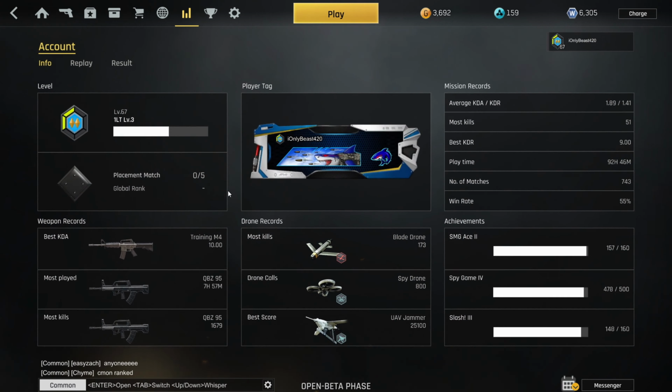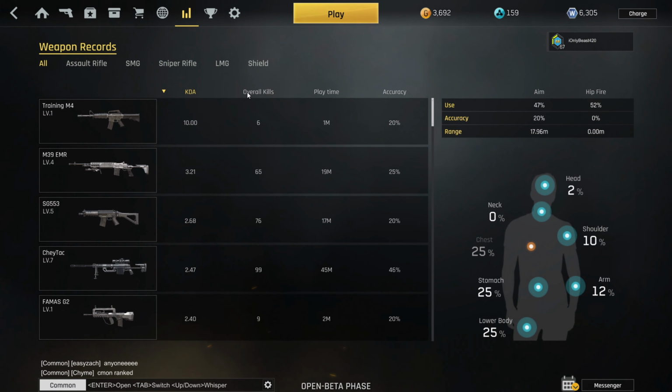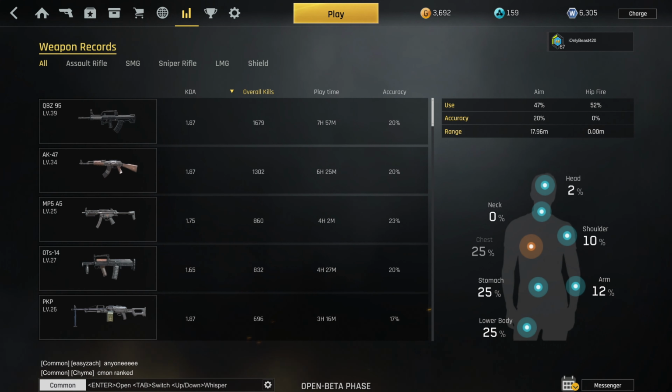But enough with the game modes, let's talk about some guns. You're looking at my currently most used weapons, and that will change over time. I mostly like to use guns I have skins for, as well as guns that fit my playstyle.